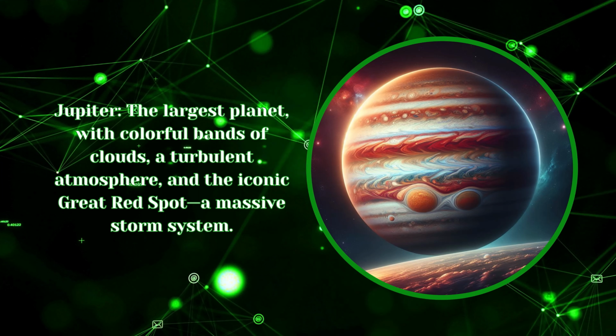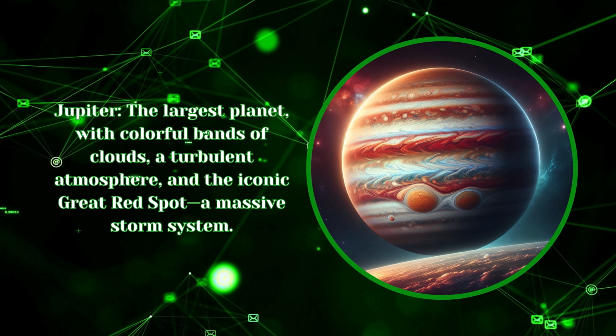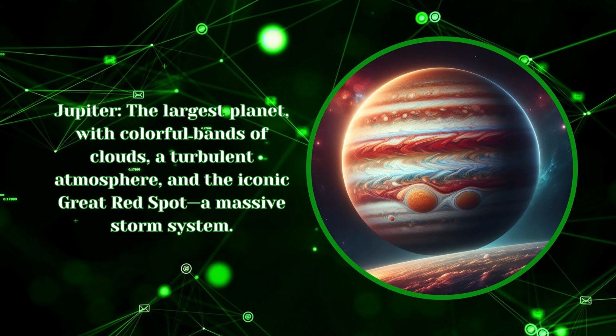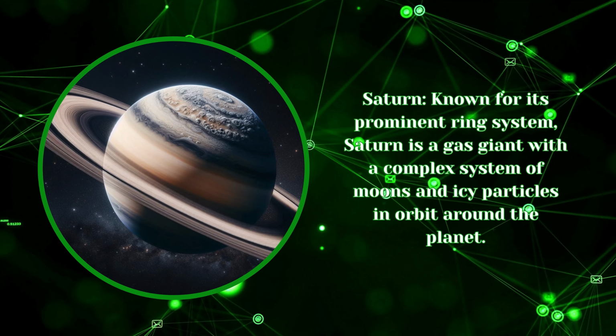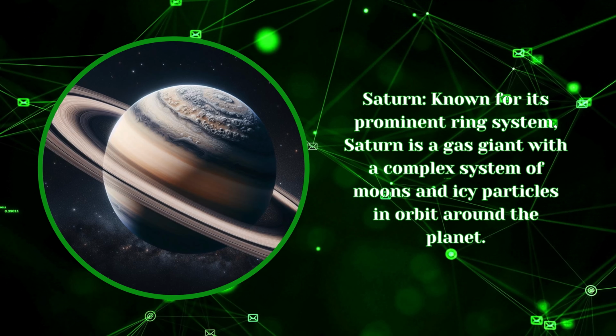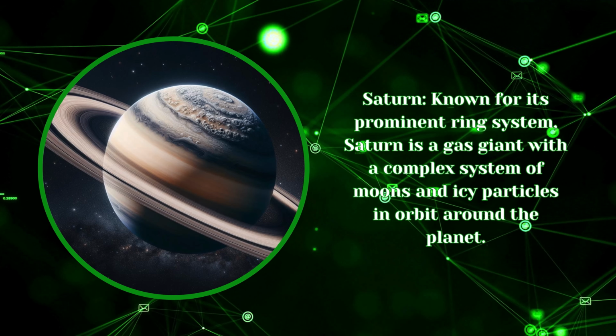Jupiter, the largest planet with colorful bands of clouds, a turbulent atmosphere, and the iconic Great Red Spot, a massive storm system. Saturn, known for its prominent ring system, Saturn is a gas giant with a complex system of moons and icy particles in orbit around the planet.